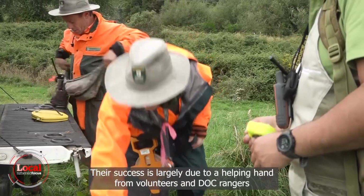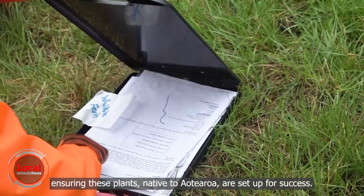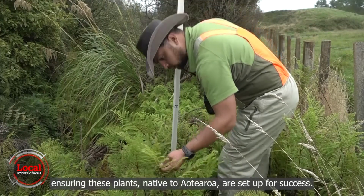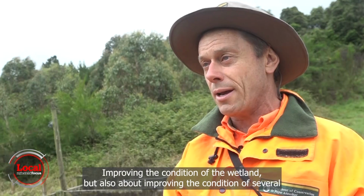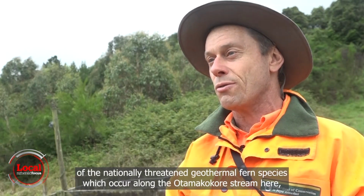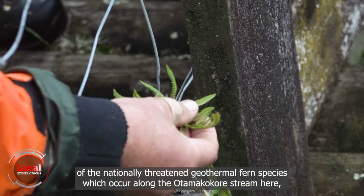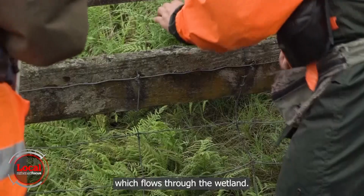Their success is largely due to a helping hand from volunteers and DOC rangers, ensuring these plants, native to Aotearoa, are set up for success. It's about improving the condition of the wetland, but also about improving the condition of several of the nationally threatened geothermal fern species which occur along the Otumakokore stream here, which flows through the wetland.